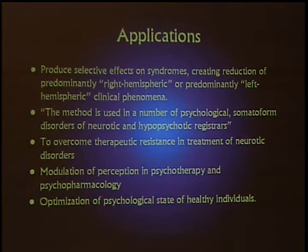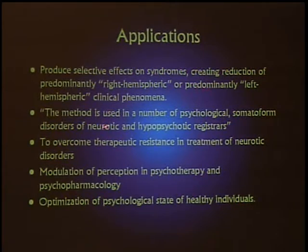These are the various fields of application where he's been experimenting. Selective effects on syndromes, creating reductions of predominantly right hemispheric or predominantly left hemispheric clinical phenomena. So as we will see later, he classifies various clinical disorders, psychiatric disorders, as right hemispheric or left hemispheric. And according to his grid, if he has a patient with a right hemispheric type of pathology, he will therefore adjust his light pattern pairs accordingly. The method is used in a number of psychological somatoform disorders of neurotic and hypopsychotic registers. Again, his words.